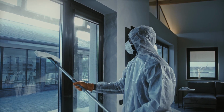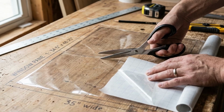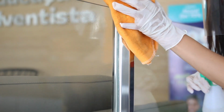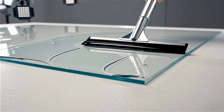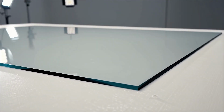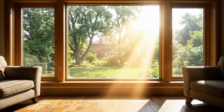Step 3. Apply it properly. Clean the glass thoroughly with soapy water. Cut the film slightly larger than the window. Wet the glass again with the soapy water solution. This lets you reposition the film before it sets. Lay the film on, squeegee from the center outward, removing every air bubble. Then trim the edges clean with a sharp blade. One window takes about 20 minutes. That is it.